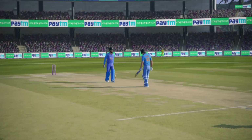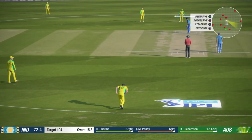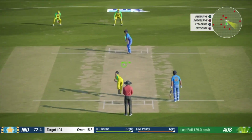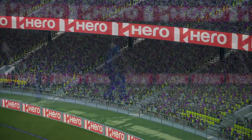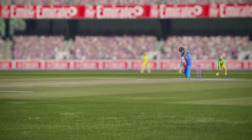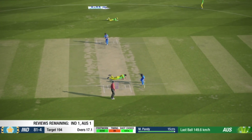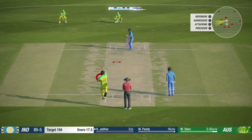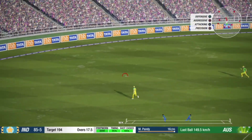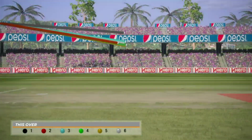Appeal, but did the batsman get anything on it? Batsmen making their way back to the pavilion, caught behind for one. Right off the middle of the bat. Good work catching that one. The batsman making a long walk back to the pavilion, caught out for 37. That's a good boundary.